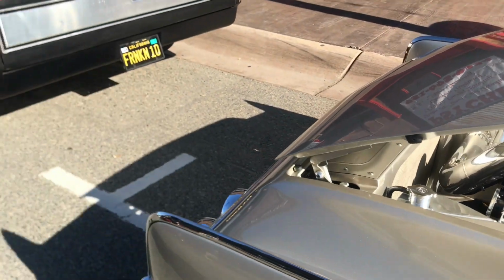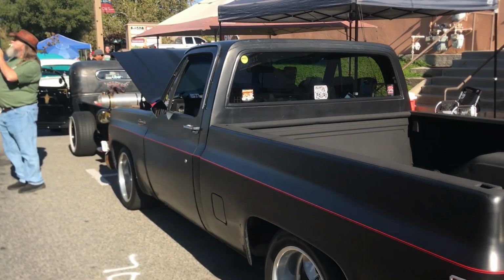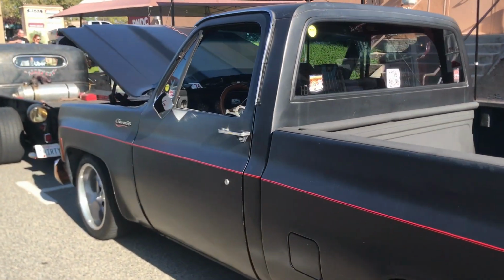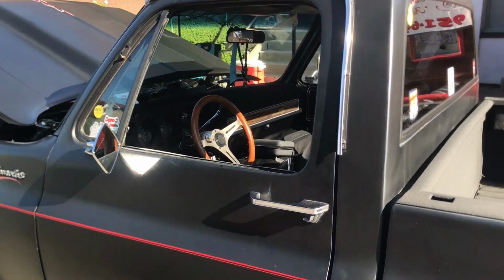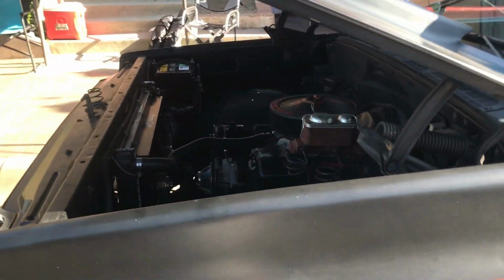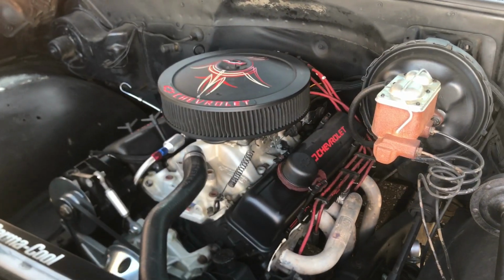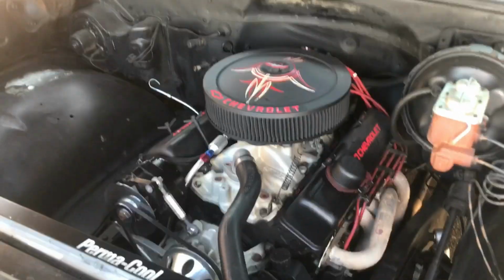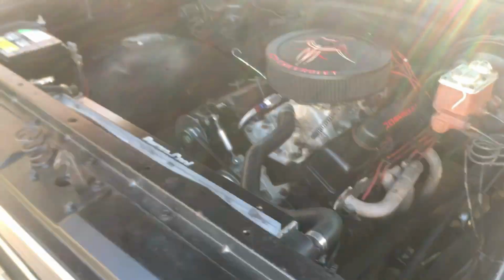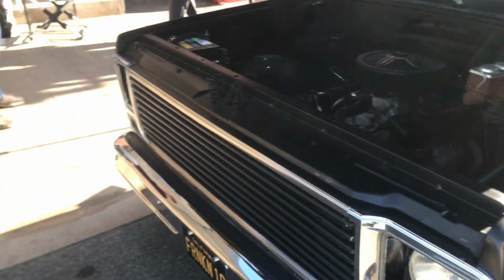Looking good. Here's a 74 C10 that belongs to me, the Franken 10, and I got my truck out here. You guys really don't ever get a look under the hood, so we might as well get a look under the hood here. This is a high output 305, believe it or not, that came out of a 94 Camaro. So this is my power plant in my truck. I've been running the wheels off this for 8 years now. I just drive it, it's unbelievable.